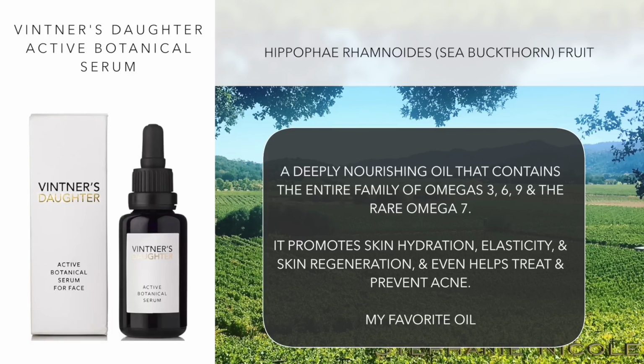It promotes skin hydration, elasticity, skin regeneration. It even helps prevent acne. So if you have dry skin and acne-prone skin, this is a great ingredient to look for in products. My fresh sea berry oil that I love, this is the majority of what that oil is made of.